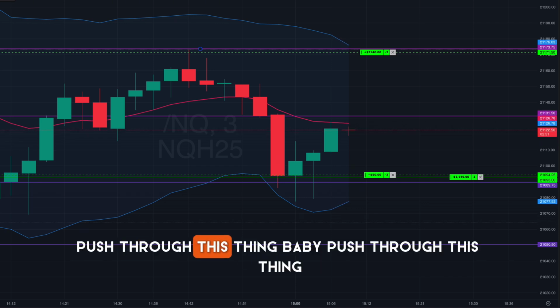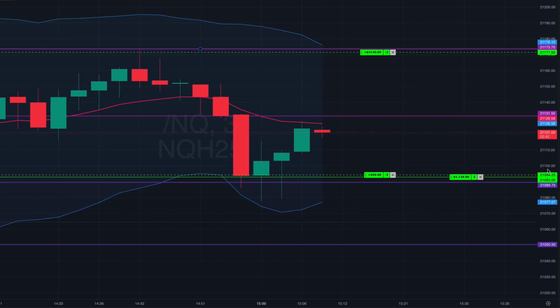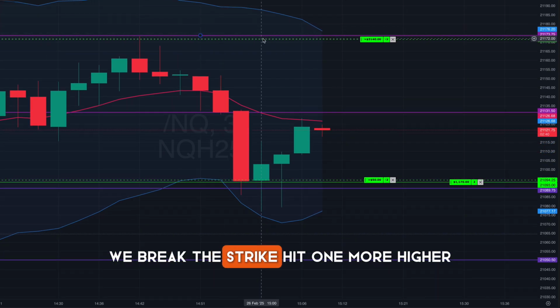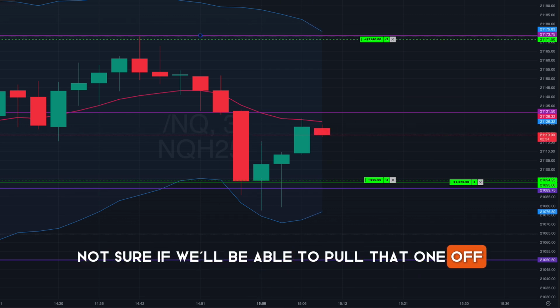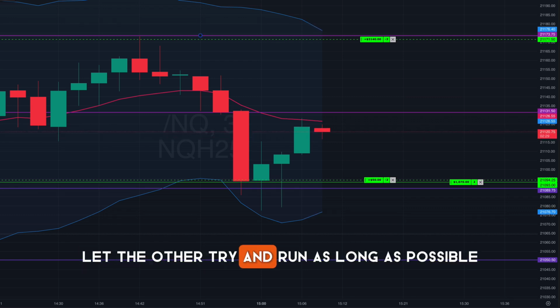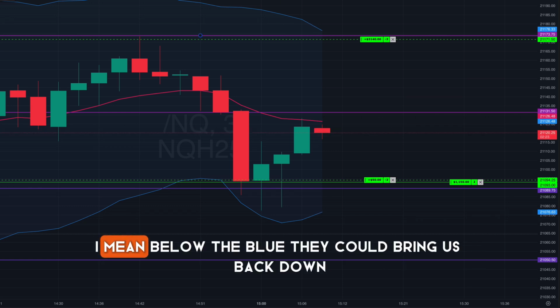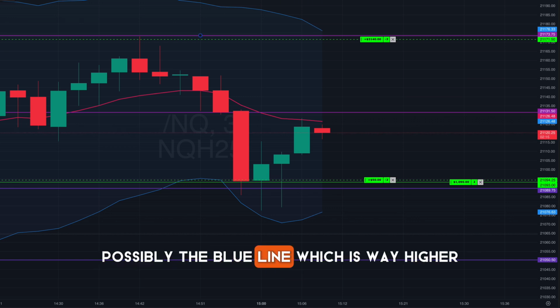Come on. Push through this thing. We break the strike, hit one more higher. That's a $3,000 trade. Not sure if we'll be able to pull that one off. Might just take the money off of one of these and let the other try and run as long as possible. I mean, below the blue, they could bring us back down, but if we hit 513 right here, we are going to the moon. Possibly the blue line, which is way higher.